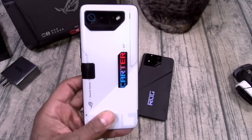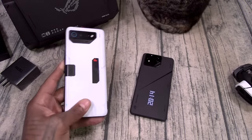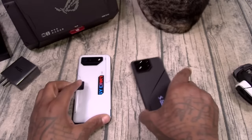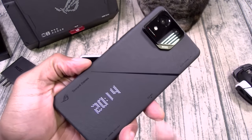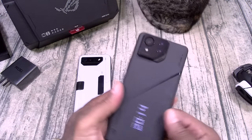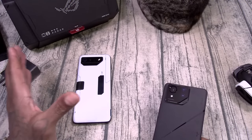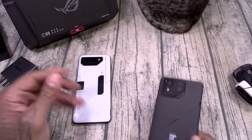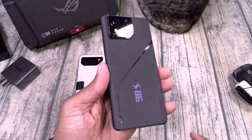You see, with the ROG 7 Ultimate, you had the 2-inch OLED display on the back that actually has colors on it versus the anime matrix design on the back. Now, I like this one better, even though this one is more vibrant and colorful and you can have more customization options. This one right here, look how sleek this one looks embedded into the back.